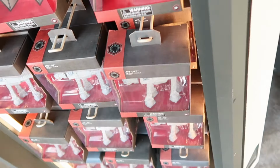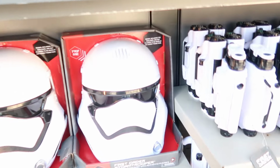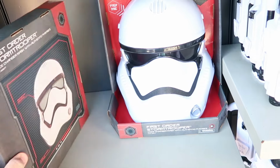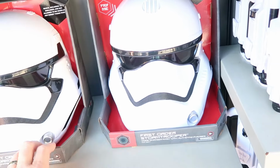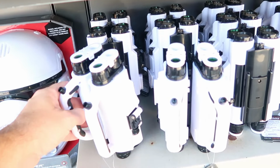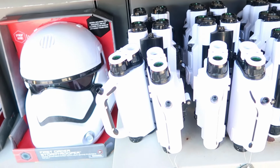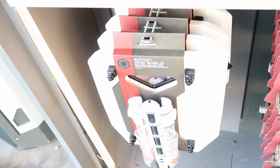Super duper heavy though. And then right over here, they have a bunch of your First Order stormtrooper merchandise, like your helmets with the voice-changing masks with authentic phrases. Those are $30 a piece. Right over here are the binoculars for the First Order stormtroopers. These actually are double-sided, like they actually kind of separate. They are $30 a piece, and they do have the batons with the shield.